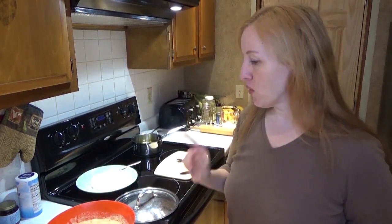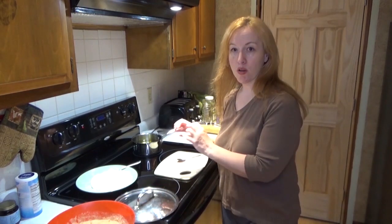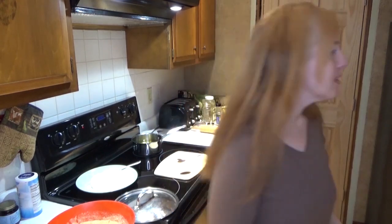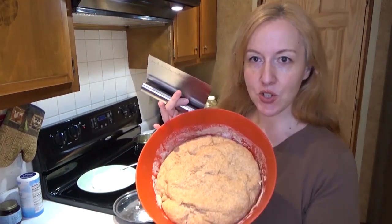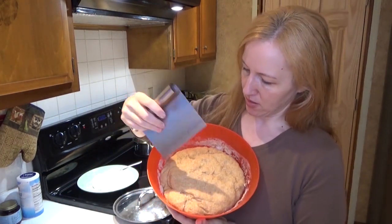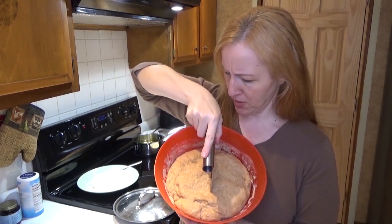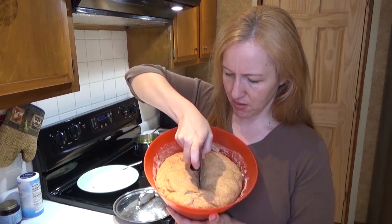Okay, so we are going to separate this dough in half and then work on putting our donuts together. So I gotta find my dough blade. Where did I put my dough blade? I can't keep track of anything, guys. Let's separate this dough down the middle. Hopefully you can see what I'm doing. Just like this.